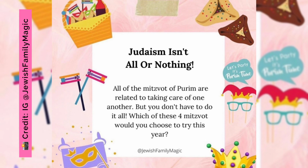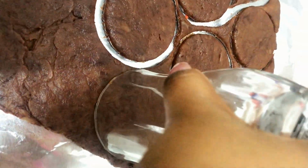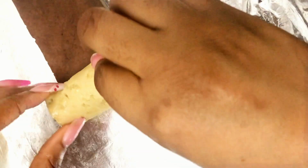at least two. We also make Hamantashen in different varieties, like whatever spin you want to put on it is accepted. And by the way, Hamantashen is Haman's ears, so people say it's also Haman's hat.